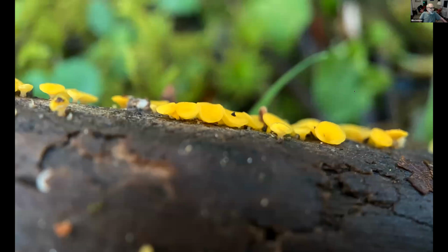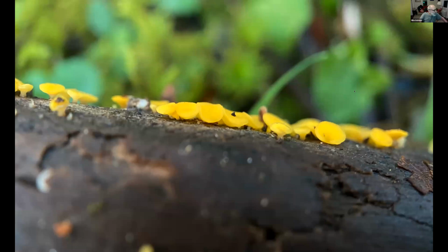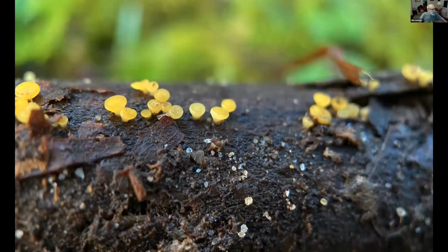Tiny little caps. You can see they've got a very small centrally attached stipe. Younger ones are lighter. So I ID'd that as Bisporella citrina. Yeah, there's a new genus for that one. Calycina. It starts with CA. Calycina. Okay. All right.